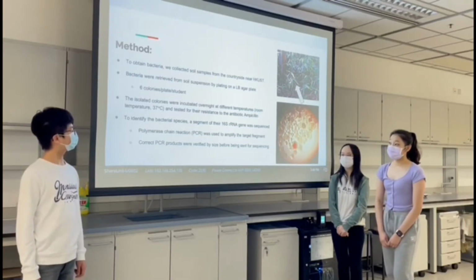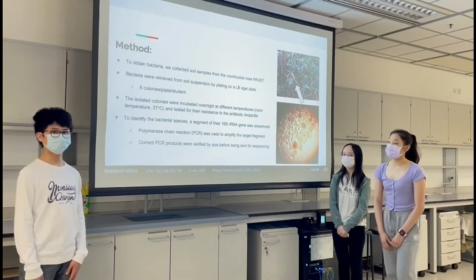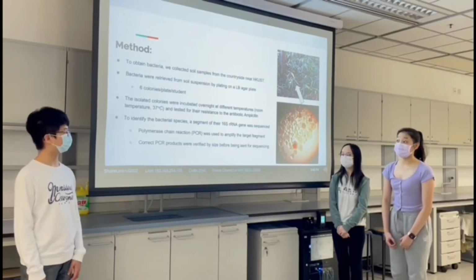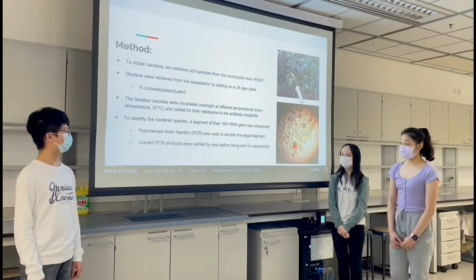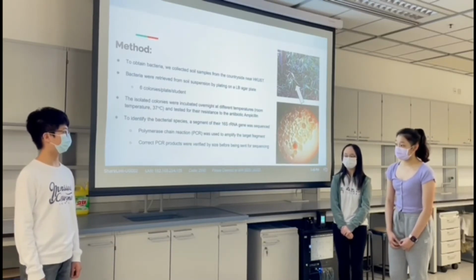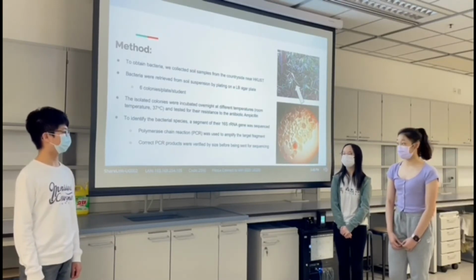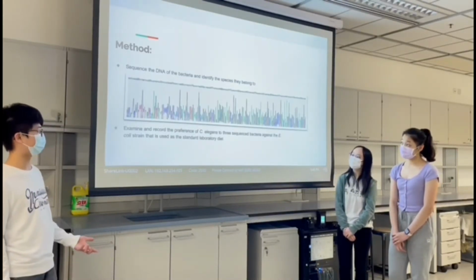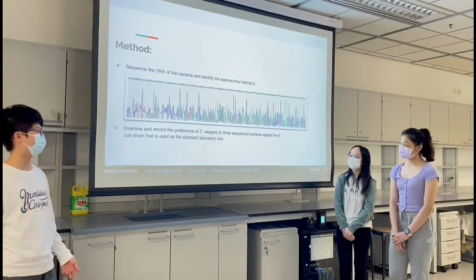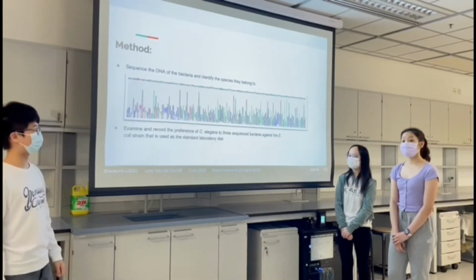And to identify the bacterial species, a segment of their 16S ribosomal RNA gene was sequenced. We did it by doing the polymerase chain reaction to amplify the target fragment. Then we used the correct PCR products, verified by size, to send for sequencing. After that, we sequenced the DNA of the bacteria and identified the species they belong to. And this is the graph showing the sequencing results of the bacterial DNA.